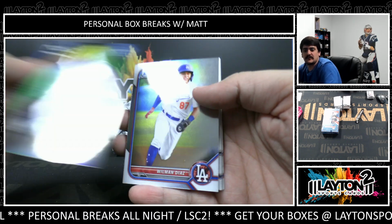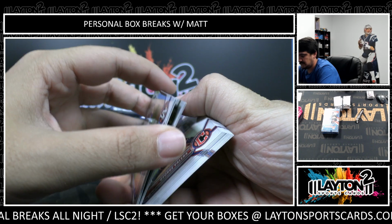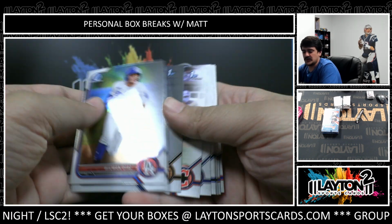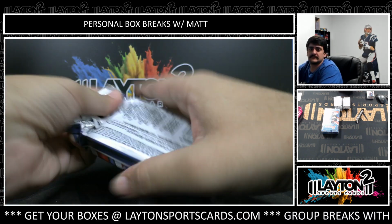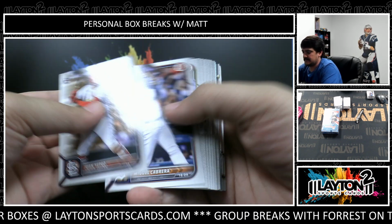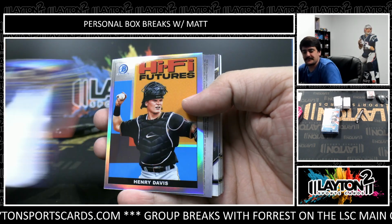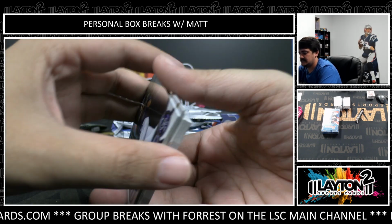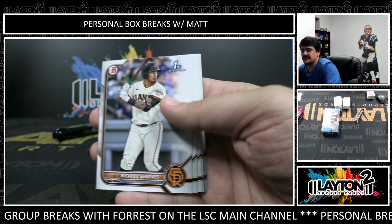Top 100, Francisco Alvarez. First of Montero, Suwinski, and Adrian Sugarski. Paper. Paper in this product does seem particularly papery. There's a Rookie of the Year favorites, Wander. Henry Davis there, and Casas on the top 100. Valenzuela, there's Waddle and Rodriguez first.